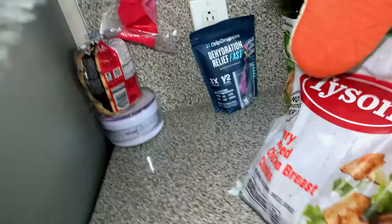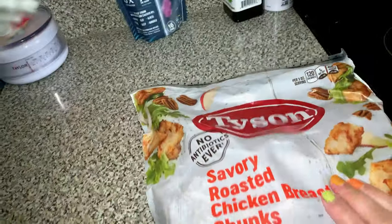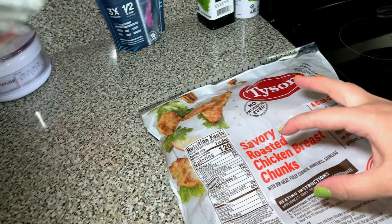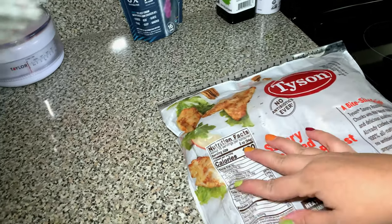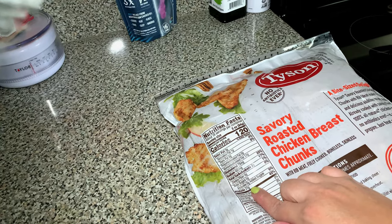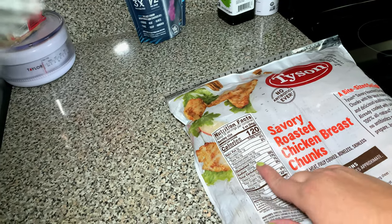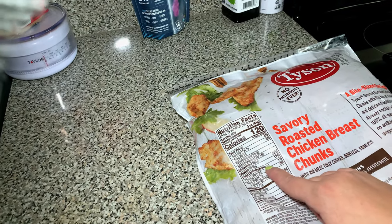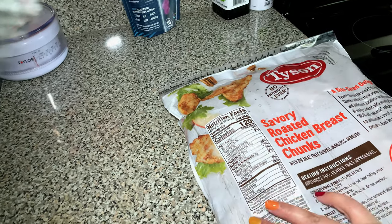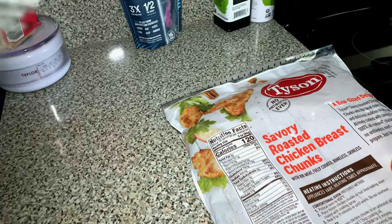And then I'm going to eat some of these savory roasted chicken breast chops. It's 3 pieces, so I'm probably going to eat about 6 depending on how big they are to fill up my wrap. And so I'll eat a total of 41 grams of protein if I eat 6. And then, yeah, everything else is actually not that bad. How much fiber? No fiber, but that's okay. We're gonna get all of that in the wrap.